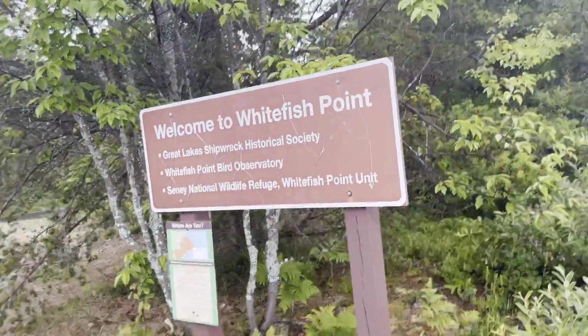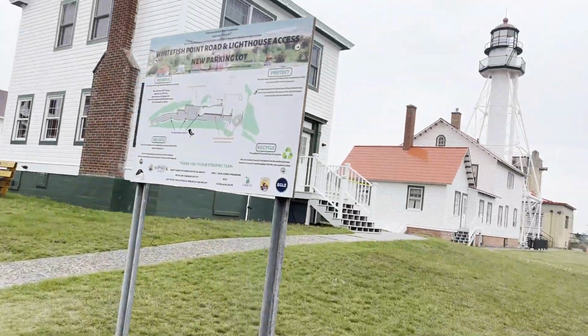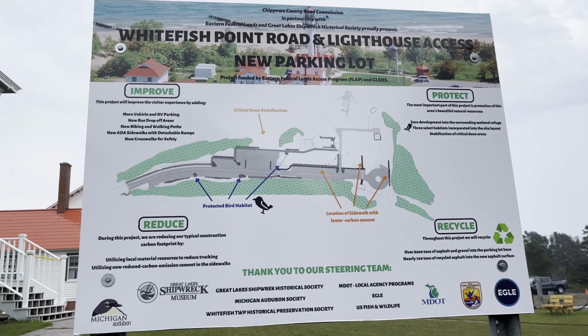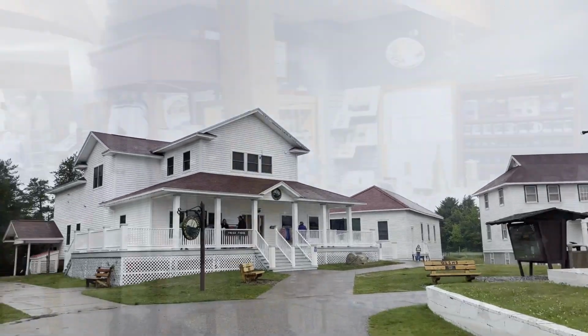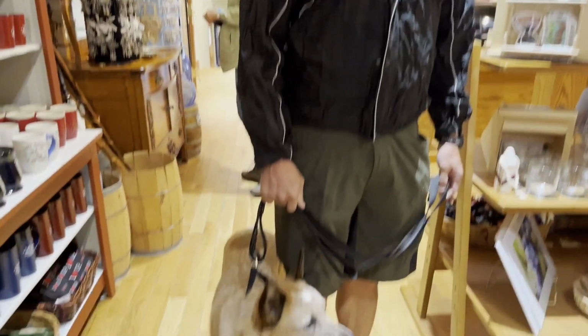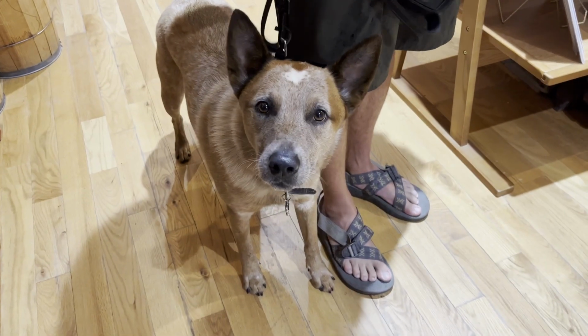We made it to Whitefish Point. It is raining. We're gonna go up here to the Shipwreck Museum, try to duck inside until the rain passes. It says you need to purchase your tickets at the store. Oh, so it's like a whole complex here. There's a bird sanctuary. Okay, lots of buildings. I'll have to see what these are all about. They did say that the entire complex is welcoming to dogs, so Red gets to go everywhere. You get to go everywhere today.